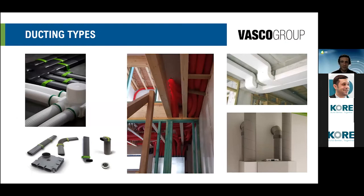Jeff may touch on this later, but there's not a great deal of evidence to suggest that the centralized systems being installed today are being designed thoroughly, installed, and commissioned. So it's critically important that people seek and ask for a quality design that shows the final air supply and air extract from all rooms, but also what type of ducting is being used. How is it going to achieve that? Will what's installed on site match the technical drawings provided?